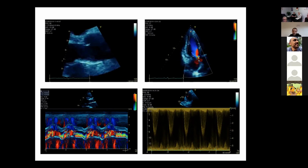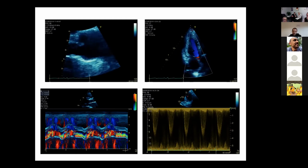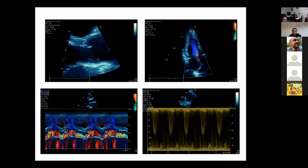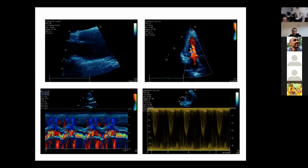So you could adjust the Nyquist limit to the scale, you would want to reduce that. And for the 2D image itself, reduce the depth of that. And the baseline is already optimised.